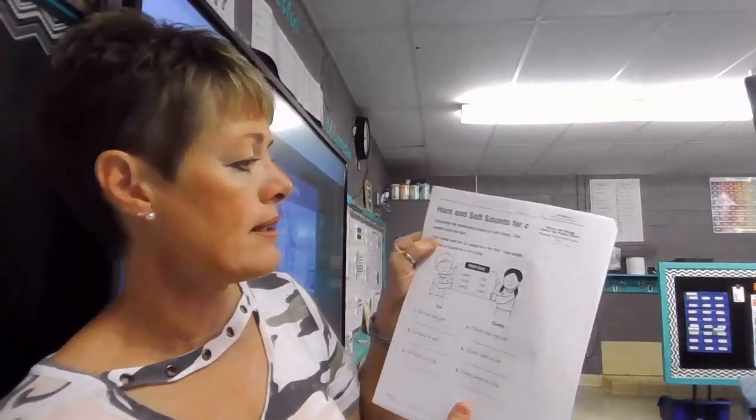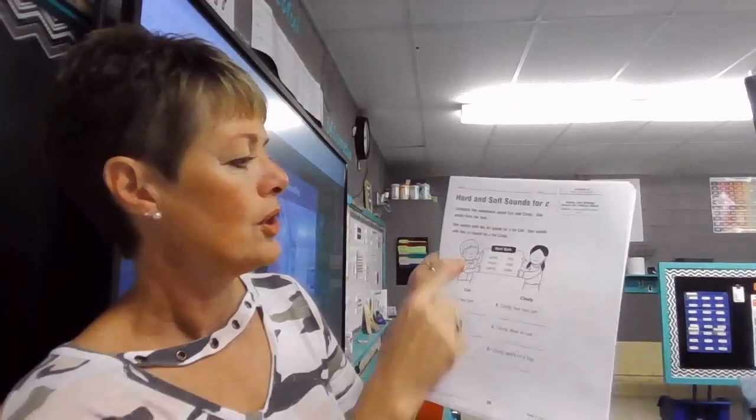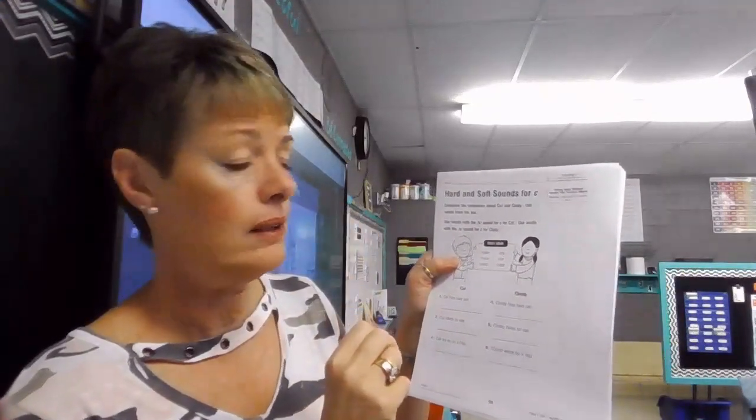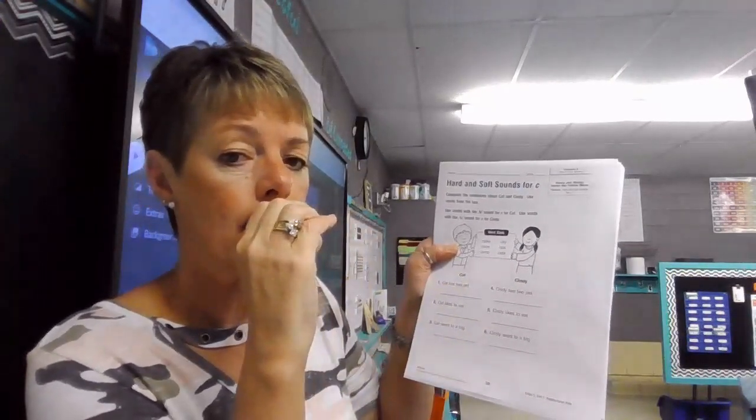All right, time for us to flip it over like a pancake. At the top of this, it says hard and soft sounds for C. We talk about C making this sound, k, but sometimes C makes an actual S sound, s, okay? So we have to complete the sentences about Cal and Cindy. Use words from the box. Use words with the k sound for Cal. Use words with the s sound for Cindy, because Cindy starts with the C, but it starts with the S sound. Cal starts with the C, but it's the k sound.